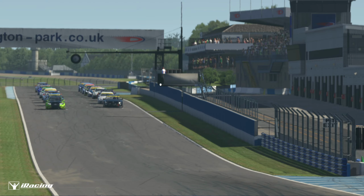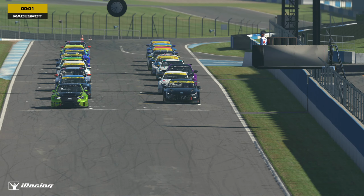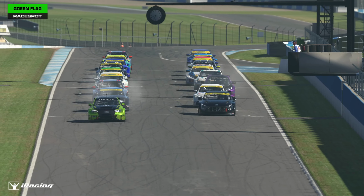It's an all Fletcher final row of the starting grid here, Will. And we're maximum about 30 seconds away, but we'll jump straight into things because they've all gotten themselves ready on the starting grid in quite short order. So we're going to go green flag racing here at Donington Park in just a couple of moments' time.